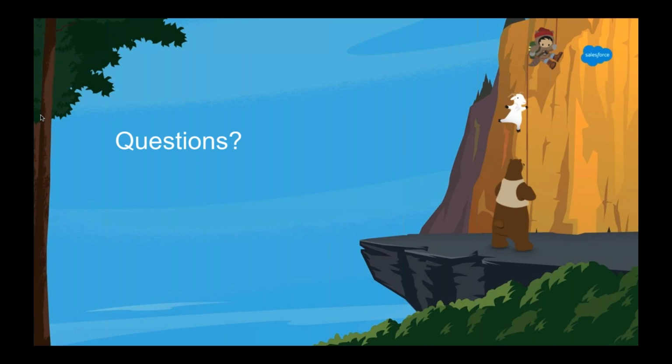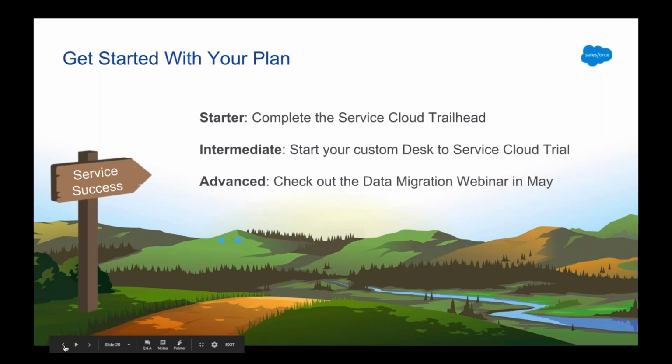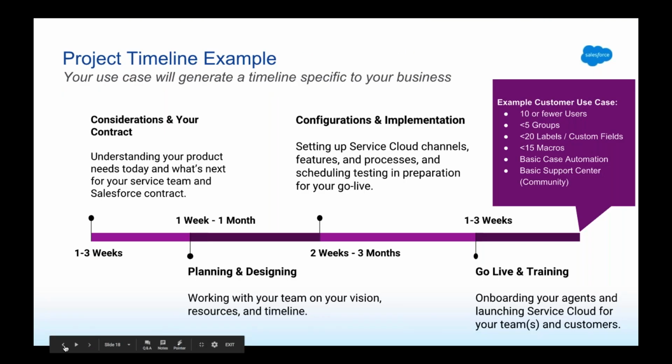One question that we already received, Holly: our company wants to move to Service Cloud at our next renewal. Okay, so you have a contract, you have a renewal date. How does that work logistically? I'm really glad to hear that you'd like to move at your next renewal. Your renewal is an excellent time to plan for your transition to Service Cloud. If we look back at the timeline slide, I recommend aligning your renewal to the first half of this timeline.